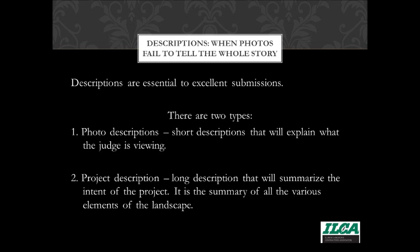Descriptions: when photos fail to tell the whole story. Descriptions are very essential to excellent submissions. There are 2 types of descriptions that you will need for your entry. Photo descriptions that are shorter descriptions that will explain exactly what the judge is viewing at that time. There's also a longer project description. This will summarize the intent of the project, and it is the summary of all the various elements of the landscape.